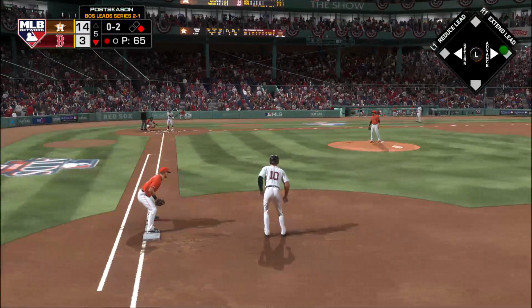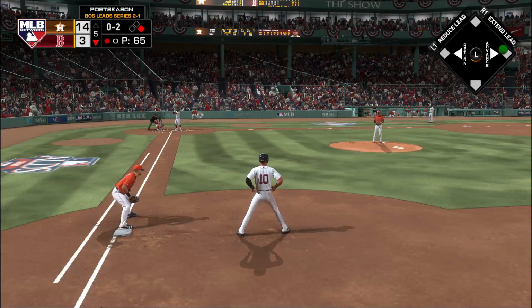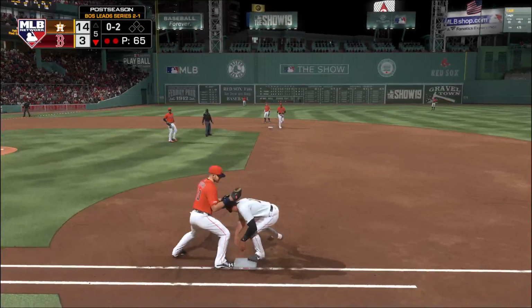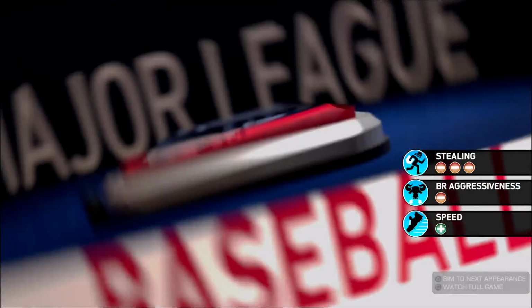Stepping up to the plate, Fernando Tatis Jr. 1 in, 1 out, and 1 on here in the inning. Runner goes. Just keeping him close. And now he throws on the brakes, but he can't get back to first, and he's nailed for the second.